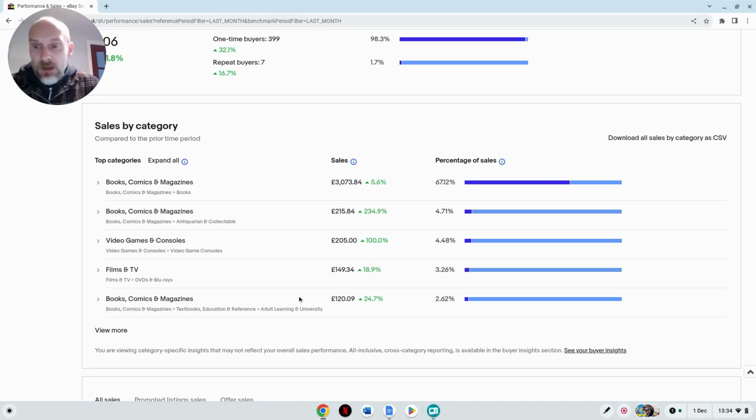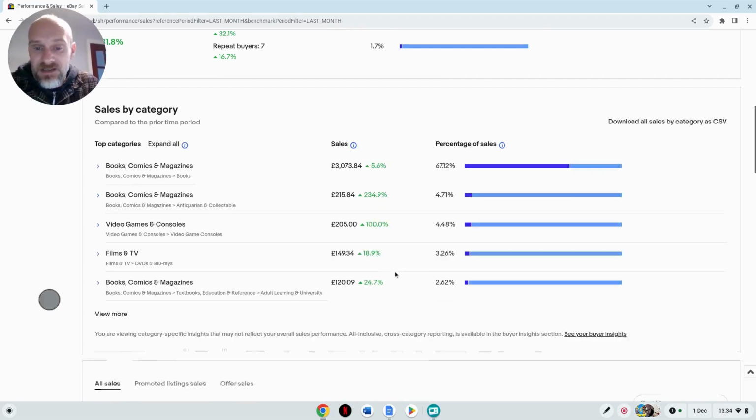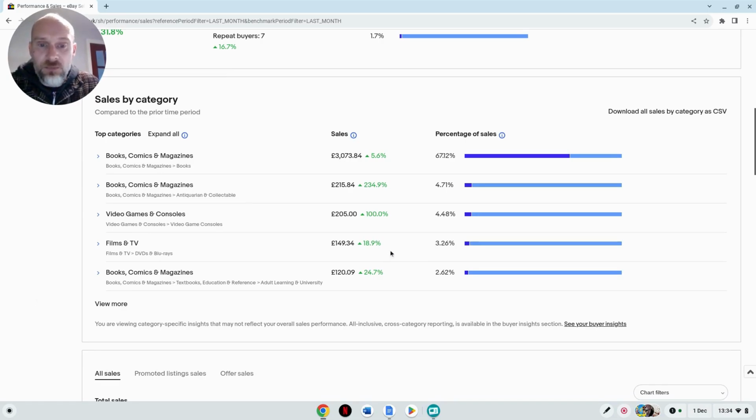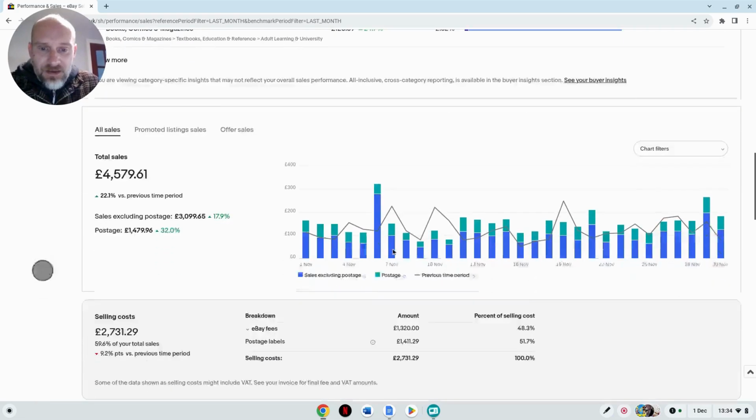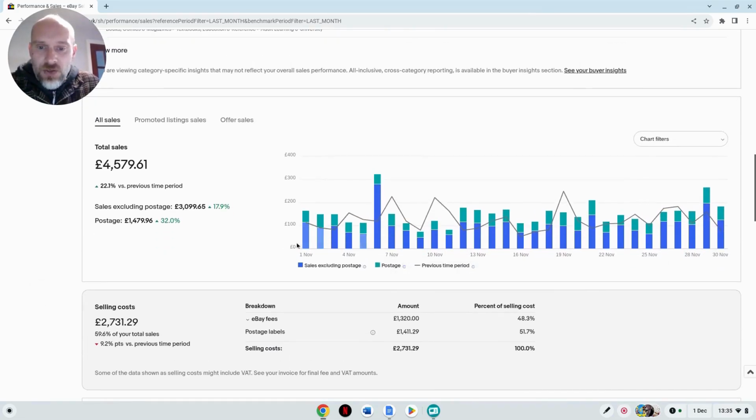So you can see the bulk of my sales are obviously books. 150 quid on DVD sales. I've said before, I have a stack of them. They go out, they don't make me much money, but they're easy to have, easy to sell, so I'll just let them run. So that's kind of the figures. Having a look at the monthly sales chart, which I find quite intriguing.